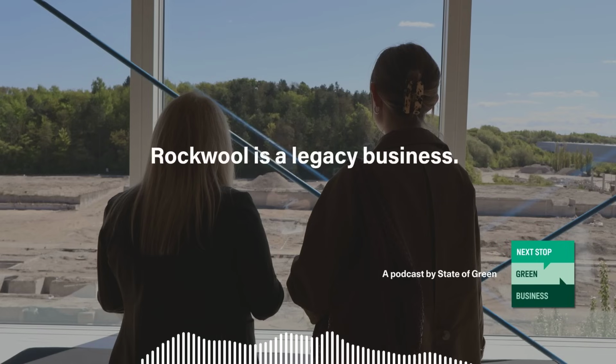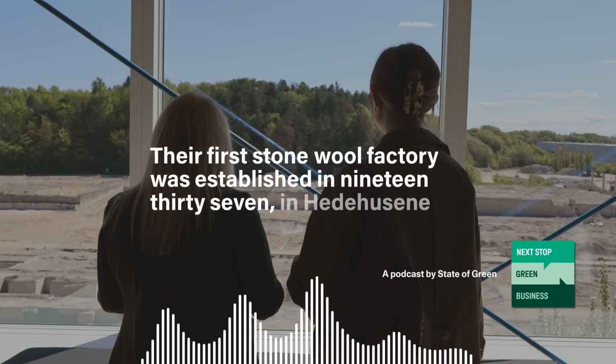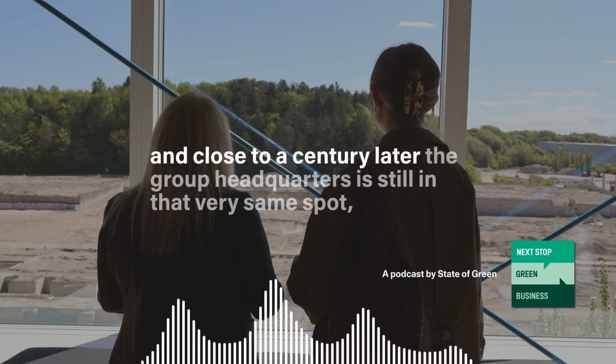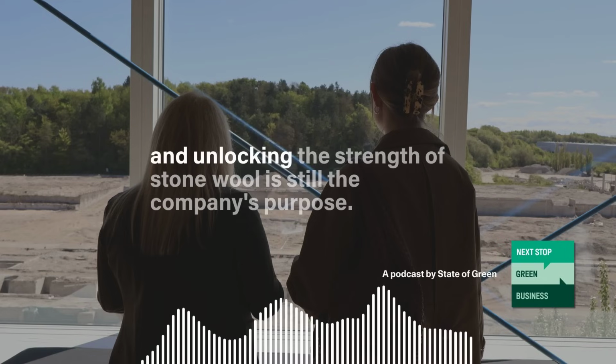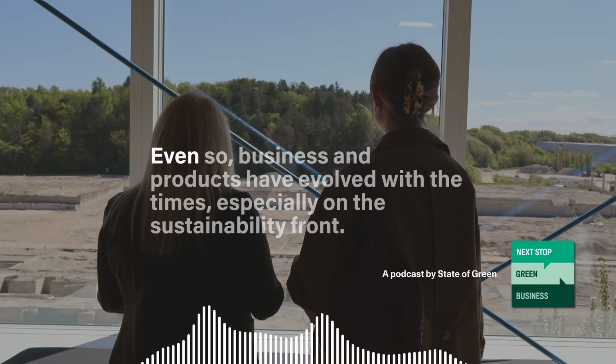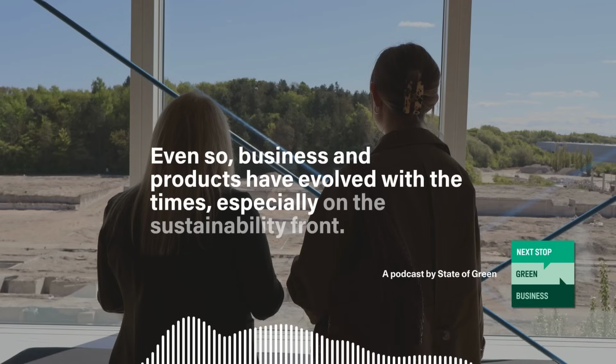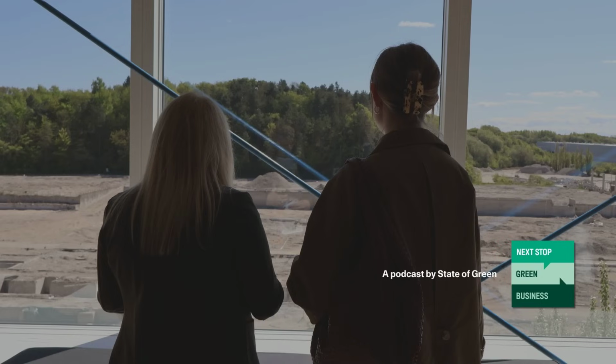ROCKWOOL is a legacy business. Their first stone wool factory was established in 1937 in Hedehusene, and close to a century later, the group headquarters is still in that very same spot, and unlocking the strength of stone wool is still the company's purpose. Even so, business and product have evolved with the times, especially on the sustainability front.